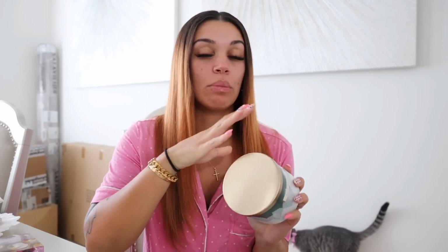So yeah, this is not gonna be in order because I don't remember the order that I bought everything in, so I'm just gonna go with what we go with, okay? So now it doesn't smell like morning air. It smells like a clean man. Y'all ever smell a clean man before? Fresh out the shower with the Axe body wash and the Axe deodorant.